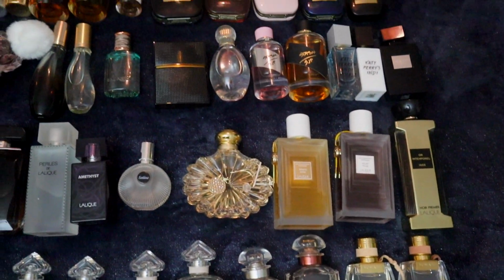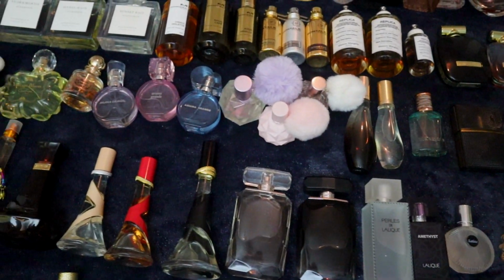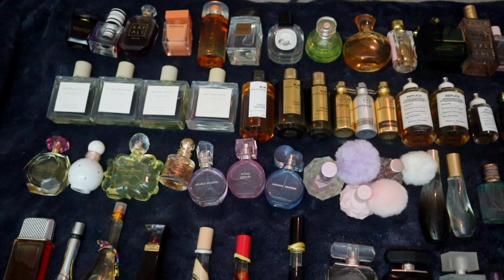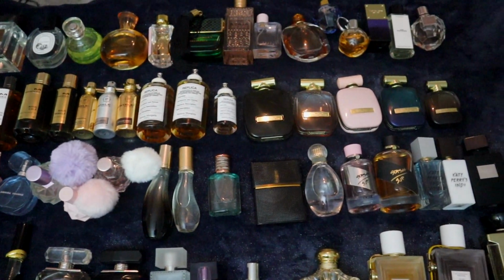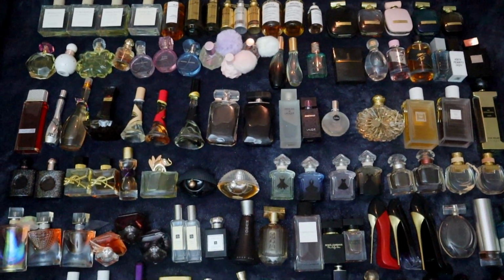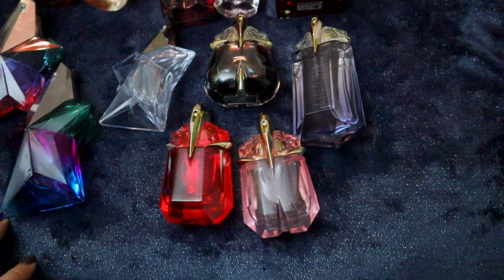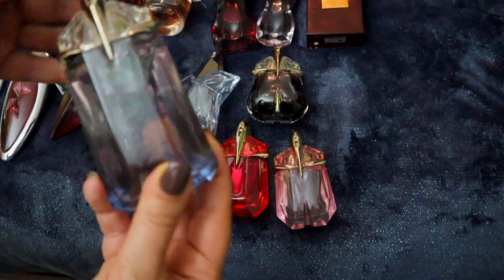I'm just going to walk you through my whole collection, decide which fragrances are going, and if I can't decide, I'm just going to put them on a last chance pile, and then I'll get back to you in a couple of months and tell you what I'm going to do with them. So yeah, let's start. We're going to start with my Mugler collection, which obviously I'm not really getting rid of anything from.